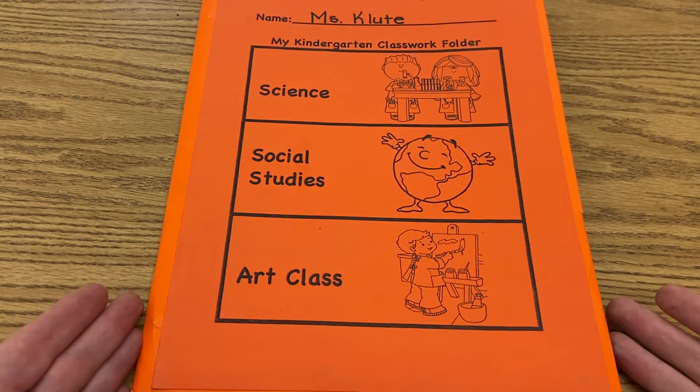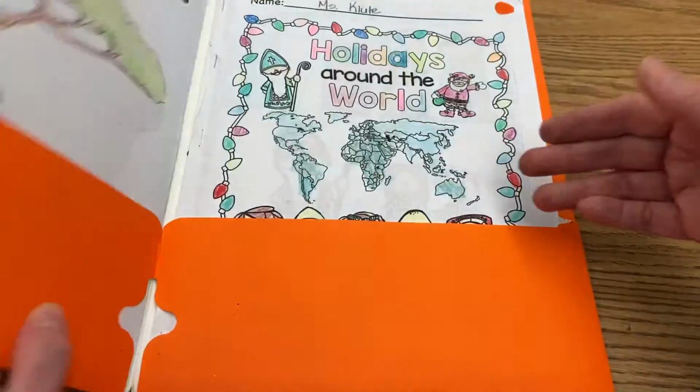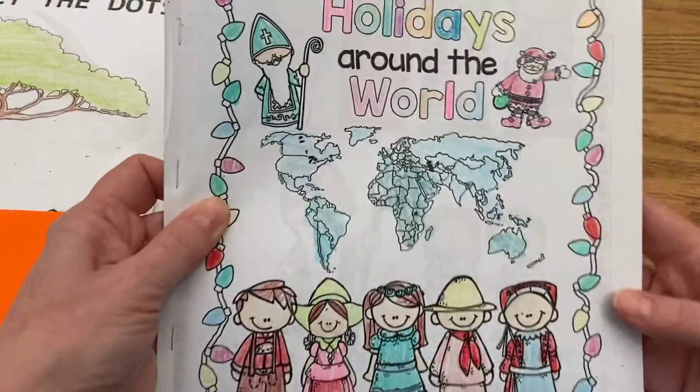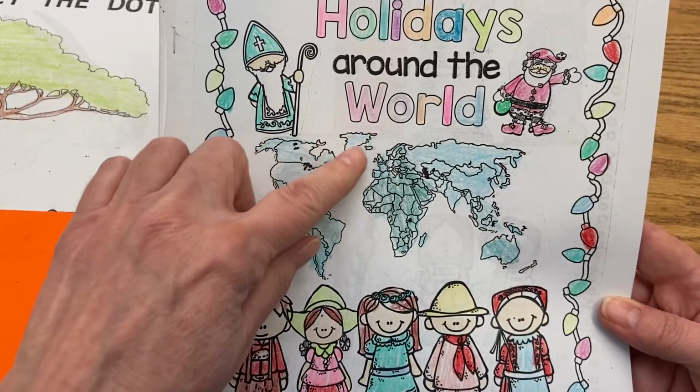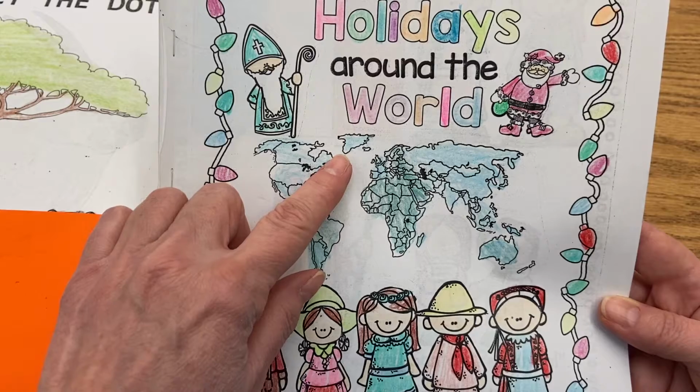So we're going to begin our social studies lesson by pulling out our orange folders, boys and girls. Okay, so go ahead and open it up. You're going to pull out your Holidays Around the World booklet. And on the front cover of this book, there's like a little island right there. That is Greenland. That's what we're going to learn about today.